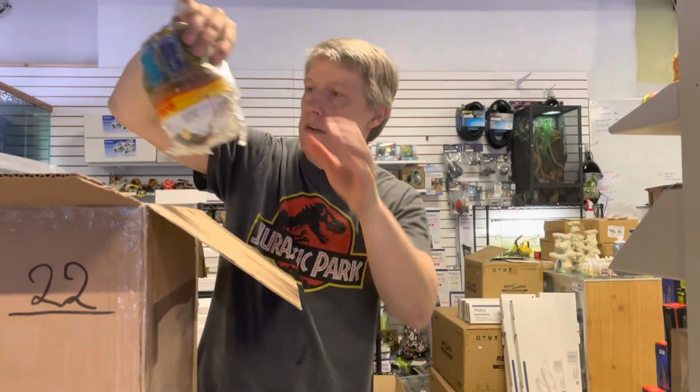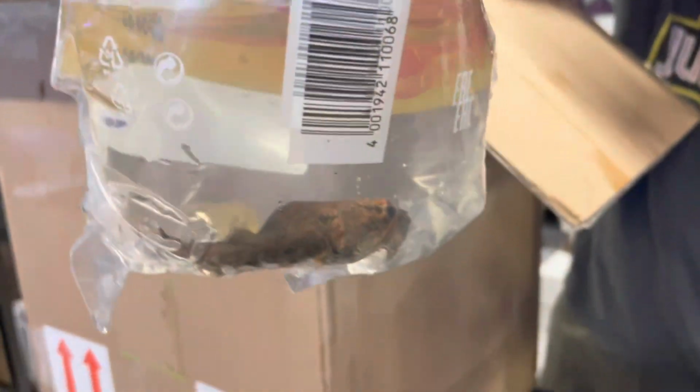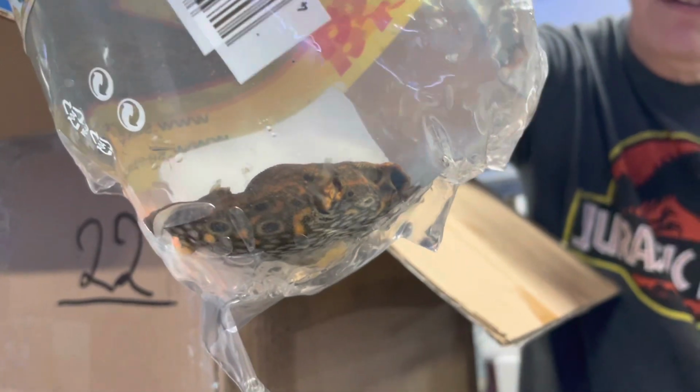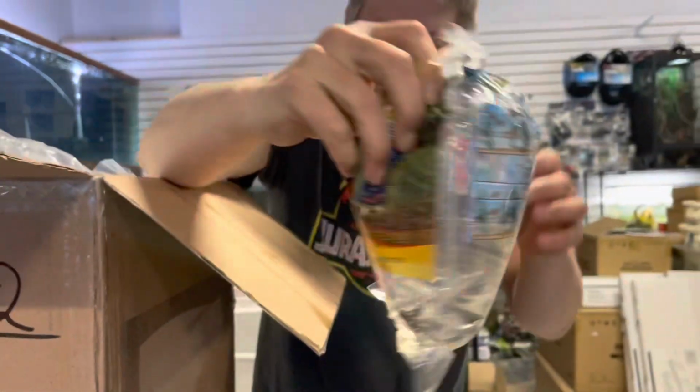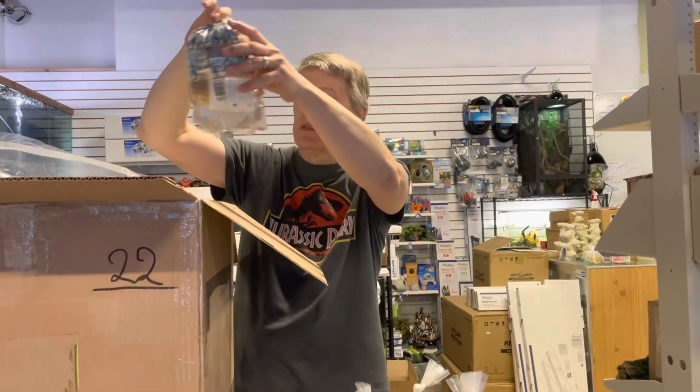And then, oh, that's not a pleco, that's a puffer. This is a dragon puffer. Let's see if we can see it through the angle so you can actually see him. Nice big fat guy. I like the dragon puffers with their big eyes. They're actually one of the puffers that can potentially be kept in a group of puffers, which is cool.